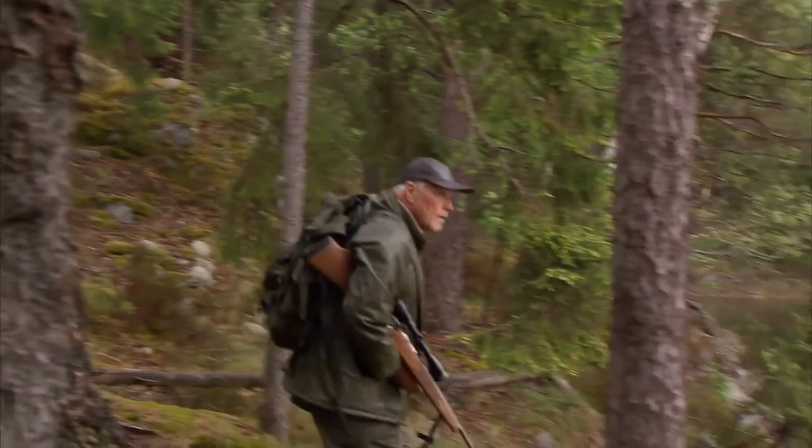About 100 years ago, the beaver was nearly extinct. Then they were the first animals in the Norwegian fauna to be protected. Now there are more of them than there have ever been. So they've started hunting them again. But when you hunt them, you've got to be very, very careful. They are shy and they don't like to be bothered.